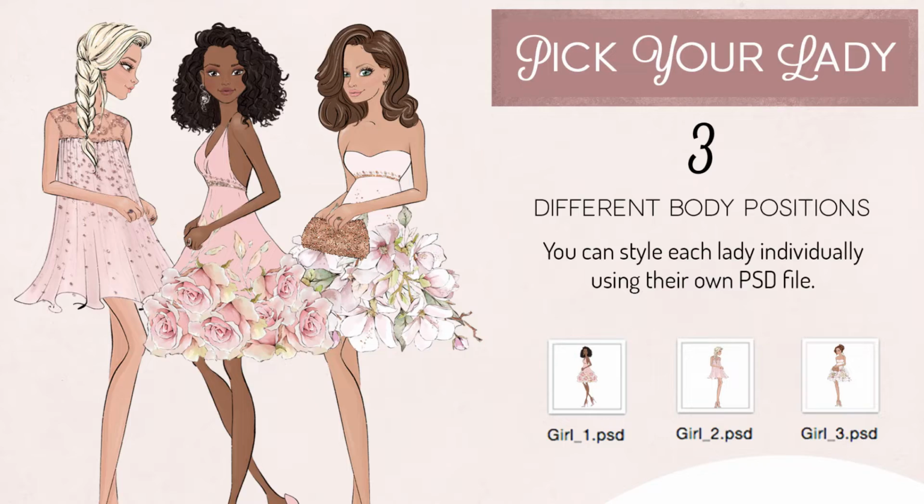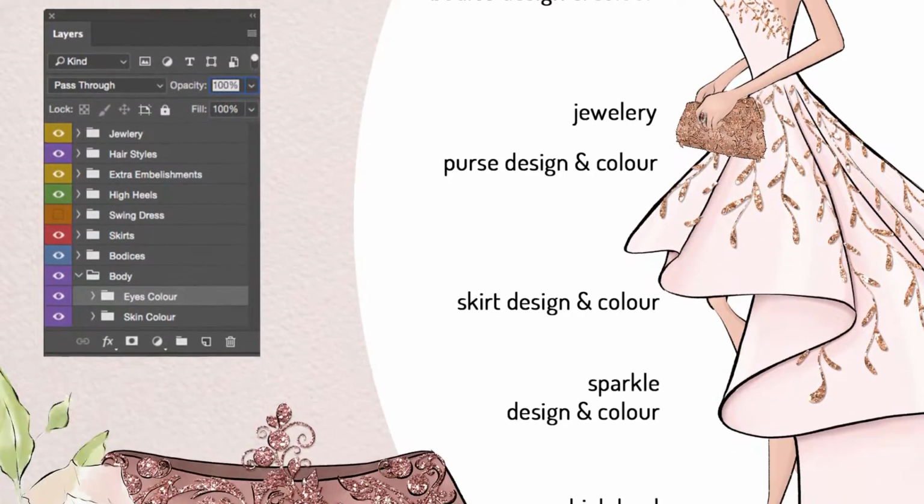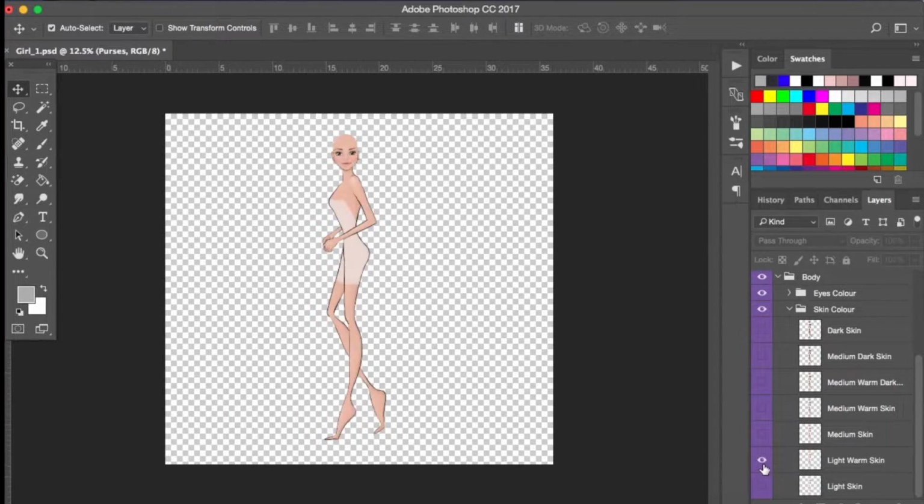In a few simple steps, you can make your own fabulous creations and personalized products just with a few clicks of the mouse. Let me show you how. You'll be amazed at how easily you can customize your own character and design stunning gowns, high heels, and purses just by turning on and off layers in Photoshop.